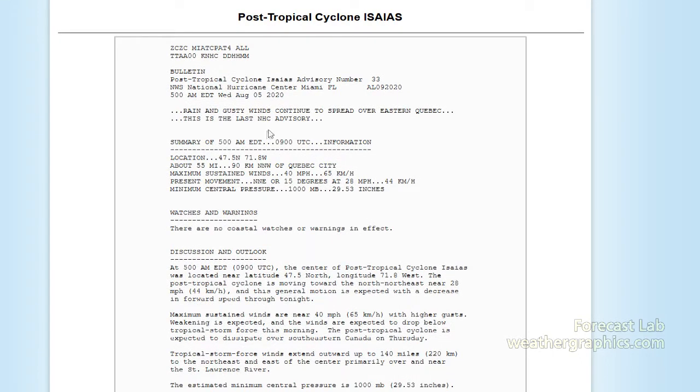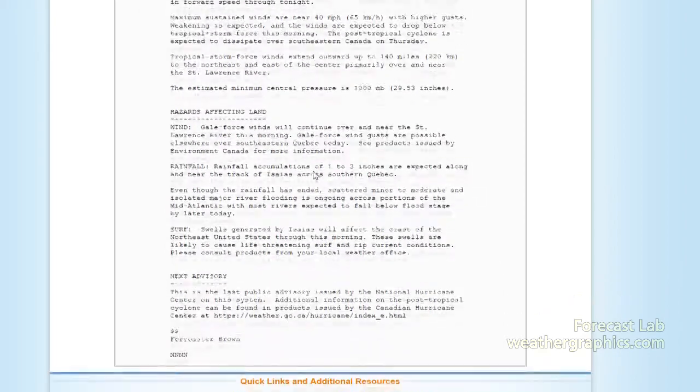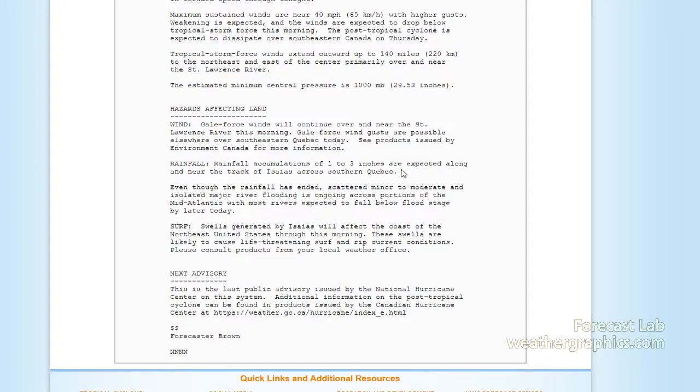And there it is. 50 miles northwest of Quebec City, so it's north of the St. Lawrence River. Maximum sustained winds 40 miles an hour, 1,000 millibars. So yeah, that storm is out of here. And it's kind of funny seeing NHC predicting precip amounts in southern Quebec, but yeah, there it is.